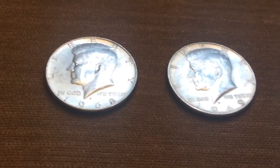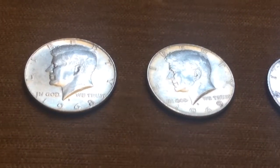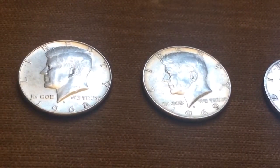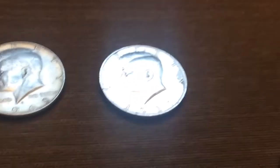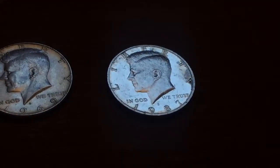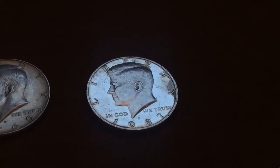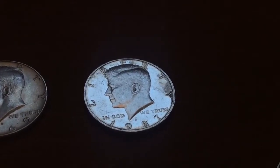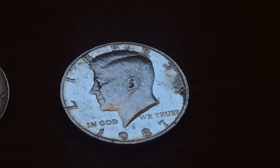Here we have our silver. Gotta love the silver. 1968D, 1969D. And there's our beautiful proof. 1987 NIFC San Francisco.